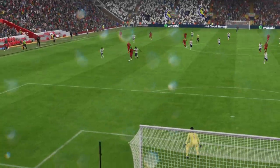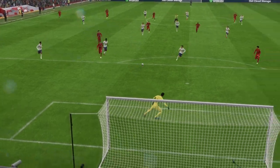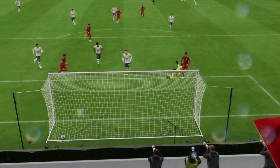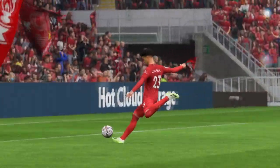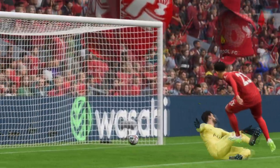Well, here's the replay, and just look how quickly they break forward once they win the ball back. And his movement's so clever. Once he gets onto it, there's only one thought in his head. Smash it as hard as possible. What a good goal.